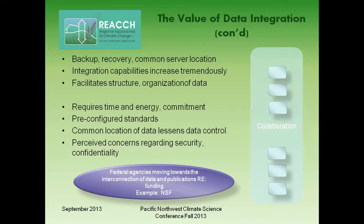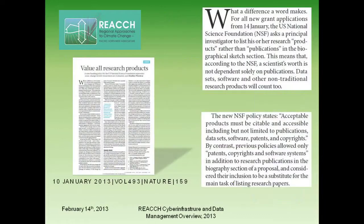But I think as time goes on, many are realizing that there's an inherent value in that, and we really want to allocate that time and energy to be able to do that. The other thing that I wanted to mention is that there's been a recent article in Nature that discusses this component as it relates to the National Science Foundation, and I think I've got it listed here, from January, where there was a specific policy change that incorporates data products into NSF's policy regarding submittals for funding.